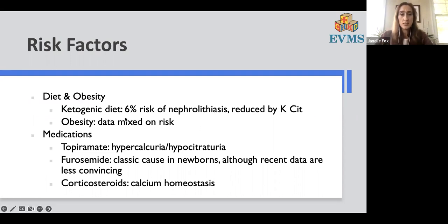The ketogenic diet is a known risk factor, and the ketogenic diet's becoming increasingly popular even amongst people who aren't on a seizure diet. So for the seizure diet, they have very minimal sugar, very high protein intake, and it's basically increasing your amino acid load and the acidity of your urine.